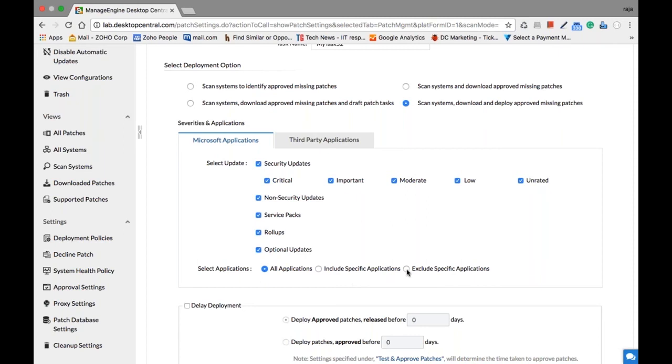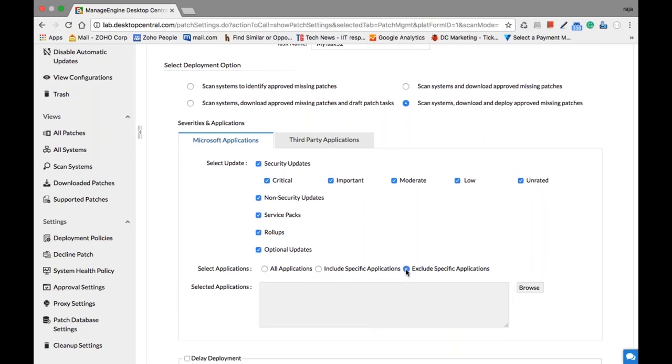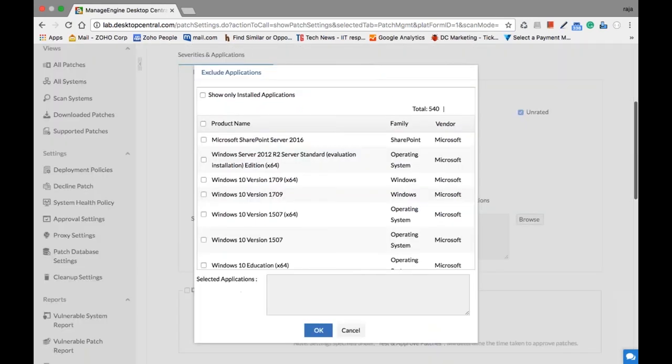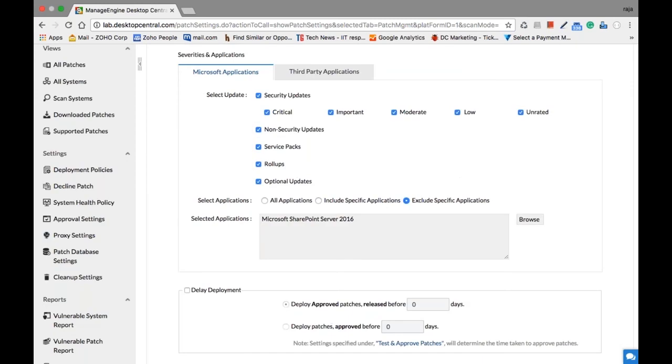What if you wanted to exclude a specific application? Yeah, go ahead. You can click browse and exclude a specific application. I'm going to give you an example. It's just for example, I'm really not interested in excluding a SharePoint server. Here we go. I'm going to exclude patching SharePoint Server 2016. All right, so I'm all set with my Microsoft applications.